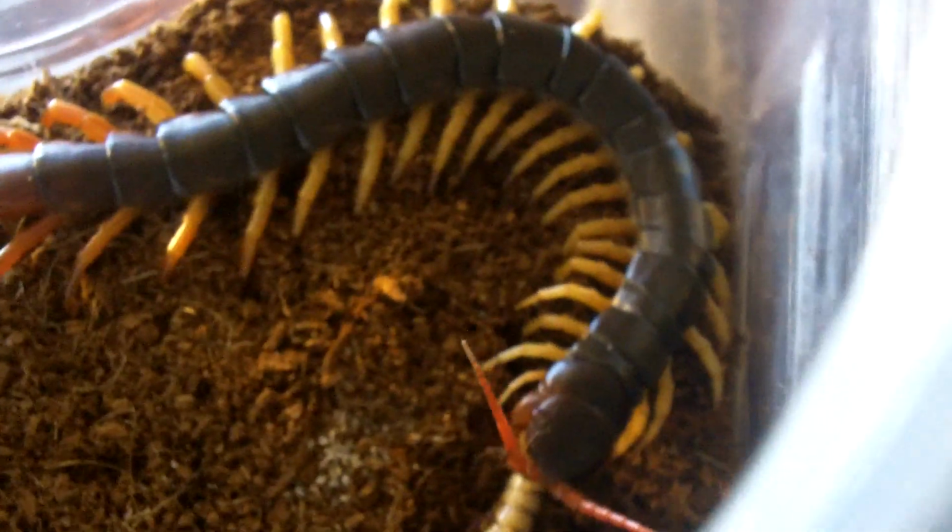So right now, as you could probably see, chewing up the superworm while injecting a little bit of venom to paralyze it. And the fangs are located right over there. The very first leg segments next to the antennae. Yep, very creepy. I used to be afraid of centipedes and then never liked them until I owned my very first one, which was an alternans. And now I like them. They're really an interesting creature.